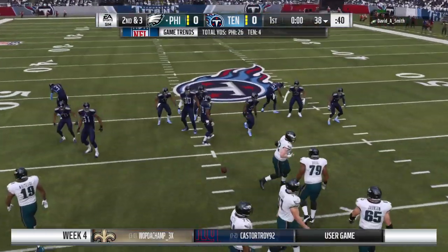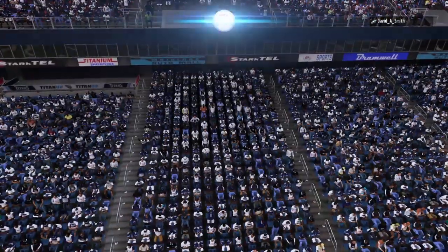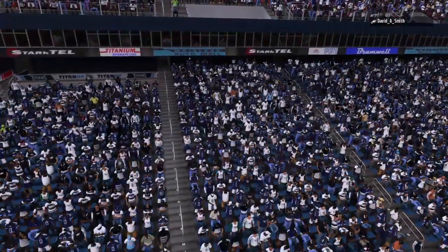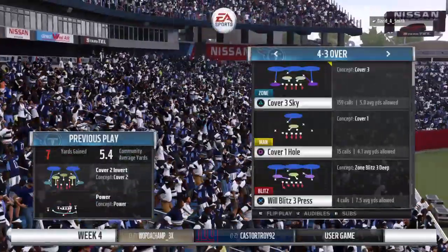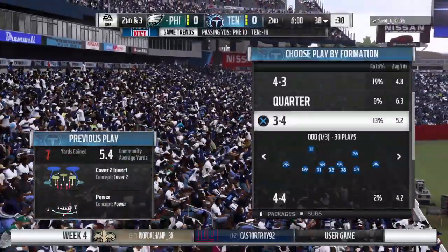Pretty good gain on the ground. Back live with Charles Davis. I'm Brandon Gaudin. It's the Eagles with the ball here to begin quarter number 2. They're looking at a second and short yardage to start things out.